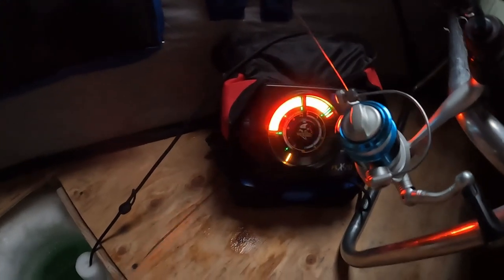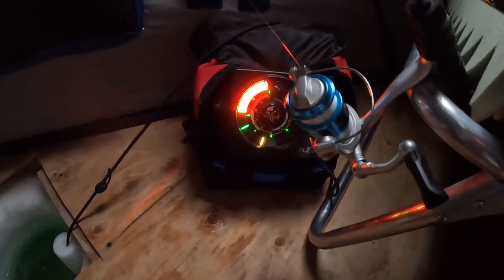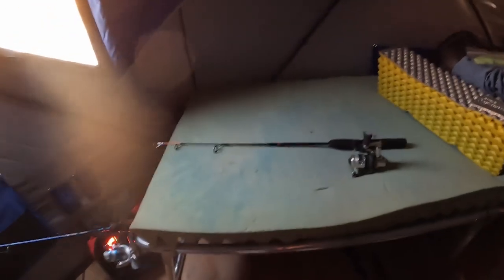Hey guys, we are sitting here. I have one pole in the water with the Vexilar going. Get another pole set up for trout. Haven't had anything yet.